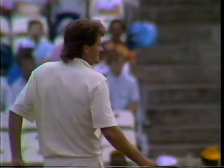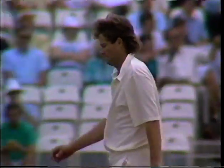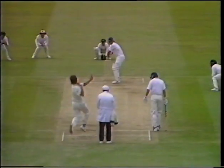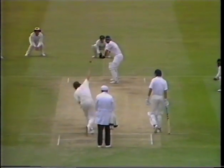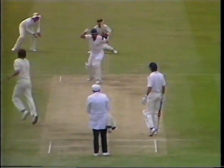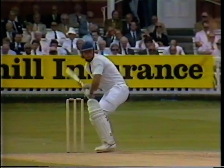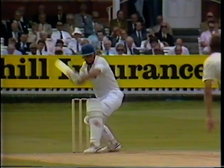Well, I'm not sure how far away that was. Well, that was very, very similar to Mike Gatting's dismissal. No shot played by Robin Smith there. And that was very, very close indeed. In fact, if that had just brushed the pad, that would probably have been LBW again. Very close to that off stump.